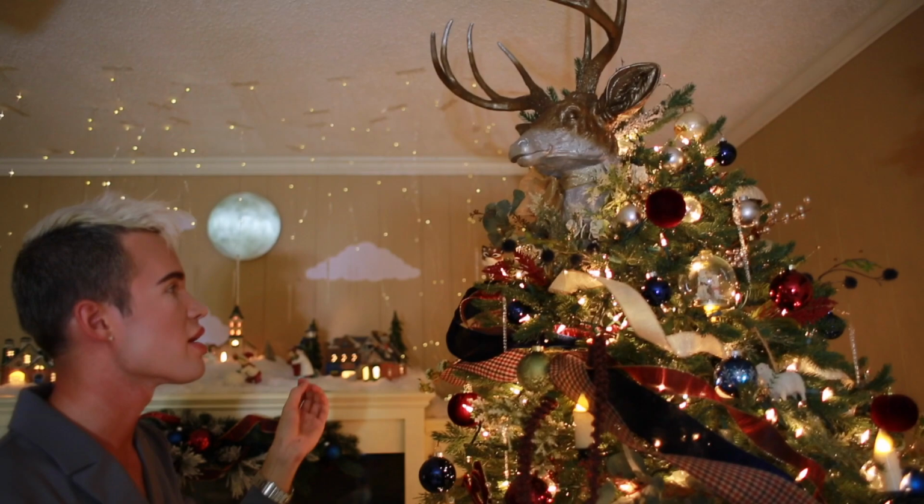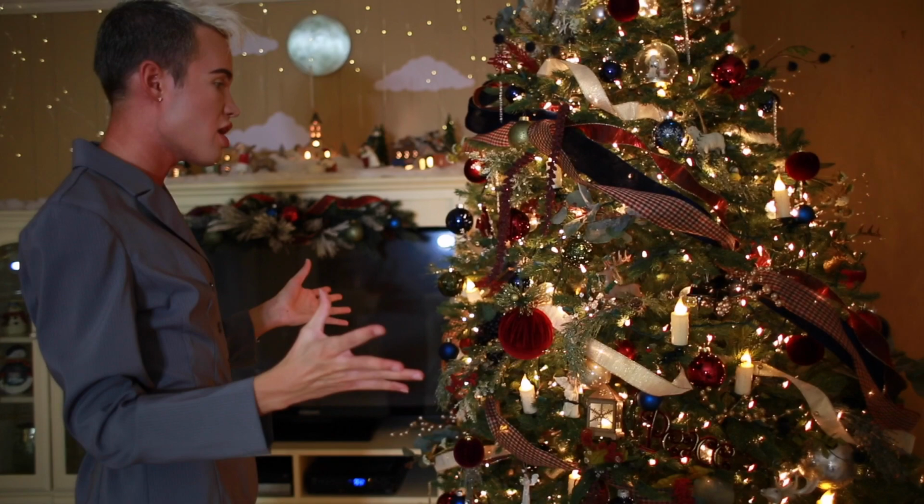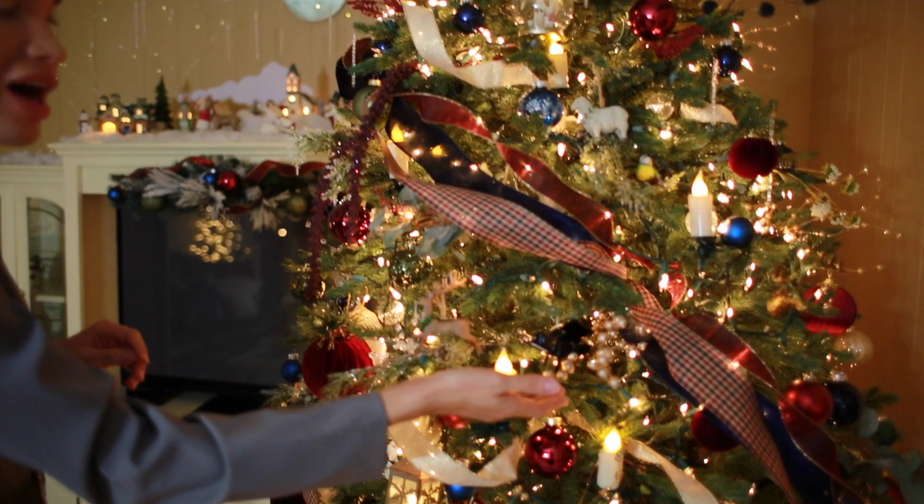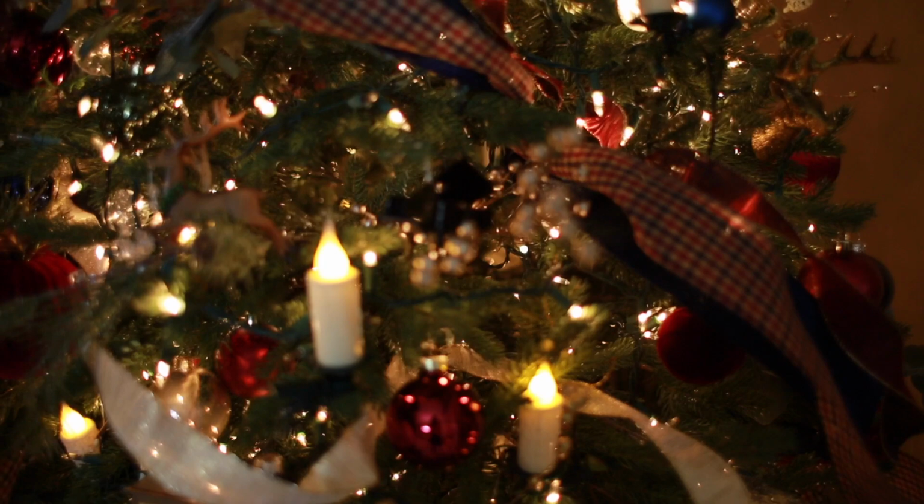Moving down, we have an array of different ornaments, different balls. We have carolers. We have a bunch of random ornaments in the mix of things, like right here. I love this little baby piano. I think that one might be one of my favorite ornaments this year. I think it's so cute.